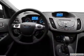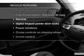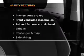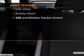The anti-lock braking system will help deliver you safely to your destination. And with these notable features, you won't want to miss out on the opportunity to own this amazing ride. Power door locks, power windows, cruise control, an AM/FM stereo with a CD player, a satellite radio, power mirrors, power steering. If safety is a high priority, rest assured knowing that these top safety components are included.